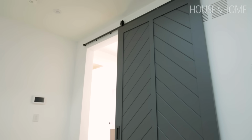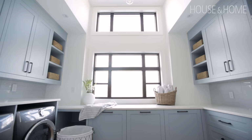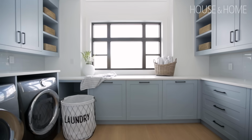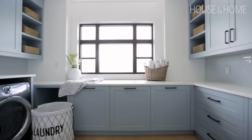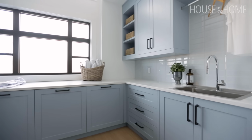For the second floor laundry room, every request that I get from a client for a laundry room is that they just want to enjoy doing laundry. I love cabinetry. I think it's so impactful. My background started out in cabinetry design, so it was really important for me in the space to introduce this beautiful blue color and just let the cabinetry dominate that space.